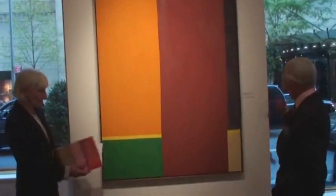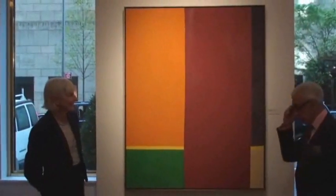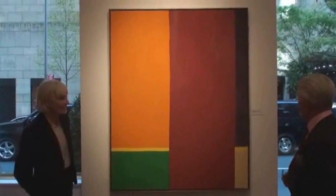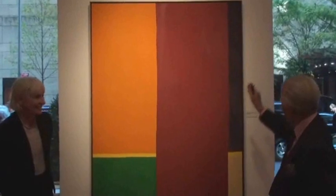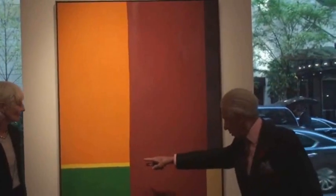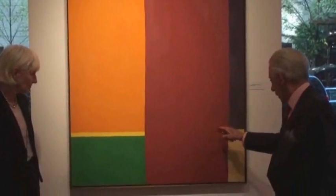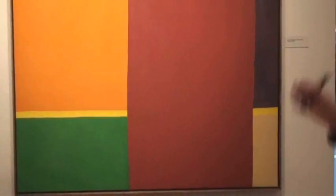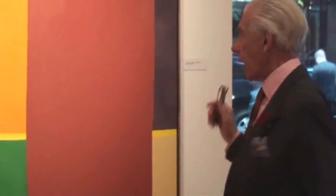This is Untitled, 1970. And again, we have these wonderful uneven lines here, and this yellow line that shoots across, stops, gets covered up, and then comes out in a different place altogether. It always throws you a little off, and it's always a surprise.